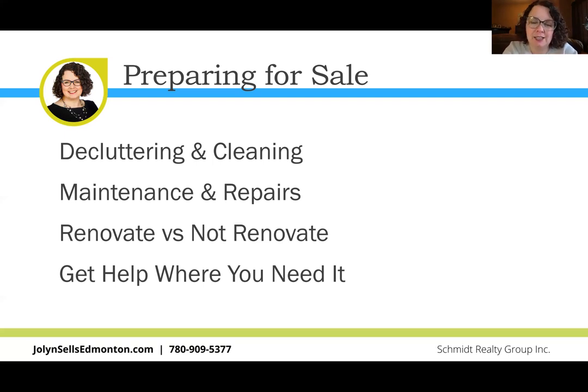And declutter. A clean home that's clutter-free allows a buyer to envision the space for them and what their furniture would look like and what their artwork would look like. By investing the time in decluttering and cleaning, you will have a quicker sale. You will sell for a higher dollar amount. It's a lot of effort, but it pays off.